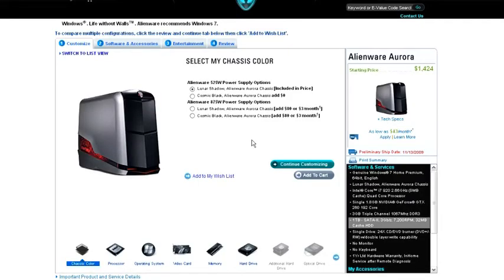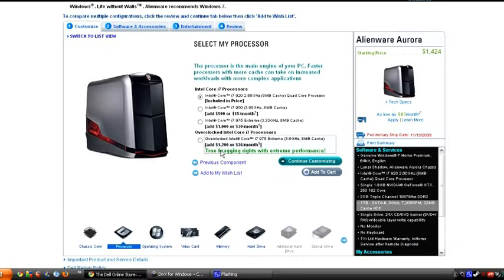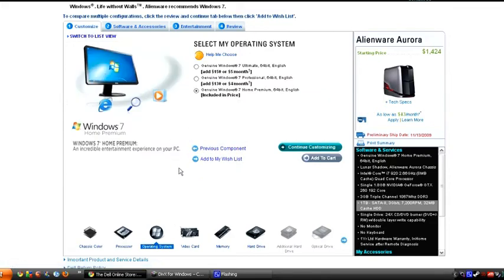Okay, now that this video is finished, I'm just gonna fix some of the things that he compared with. So anyways, the color, keep it basic. Processor, we'll keep it at 2.66, which isn't that far, 0.14 I believe. Not too much of a difference between the iMac and the Alienware. Operating system will keep the same.